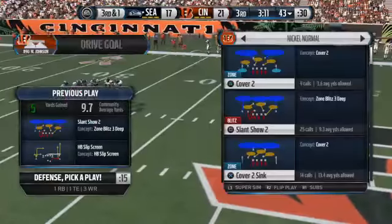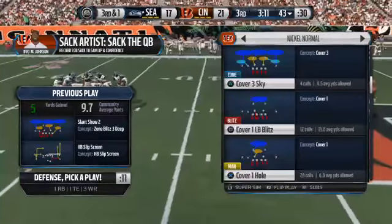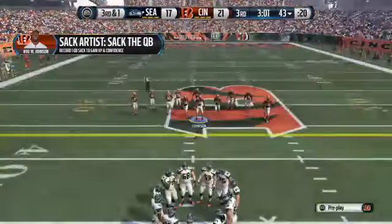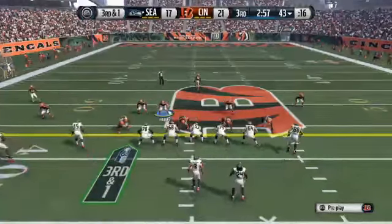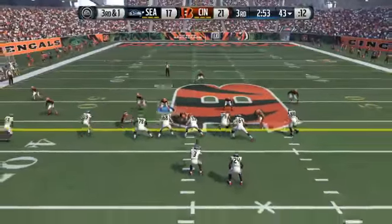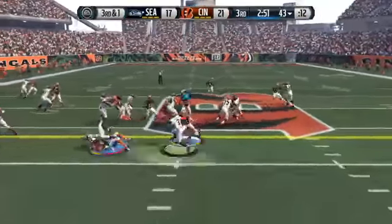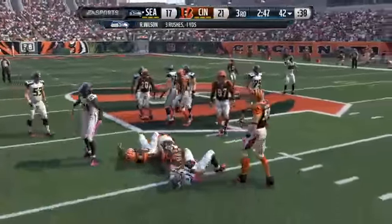3rd and short. Wilson's completion percentage, 80% on the day. 3rd and short following the completion. And he's going to be tackled, and that's going to bring us to 4th down.